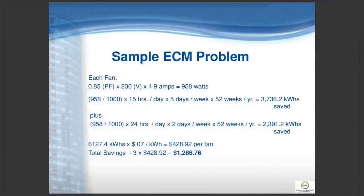Okay, let's take a look. So each fan, we've got 3 fans, 0.85 power factor times the voltage times the amps is 958 watts. So we want to convert that to kilowatts. We've got a savings during the week, 15 hours a day that they can be off, 5 days a week for 52 weeks a year, saves us 3,736 kilowatt hours. Plus, we've got 2 additional days on the weekend. So 24 hours a day, 2 days a week, saves us an additional 2,391 kilowatt hours. The total is 6,127, at 7 cents a kilowatt hour.